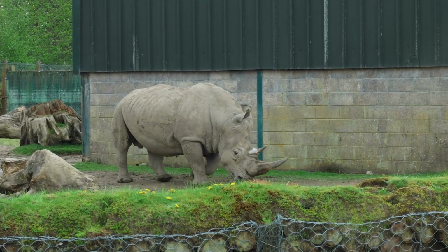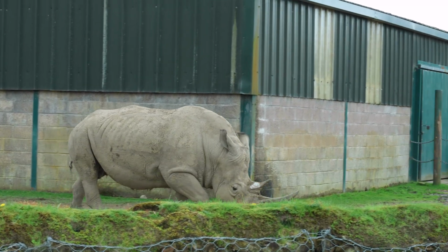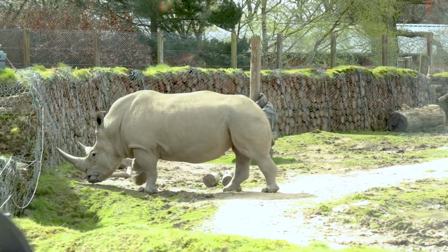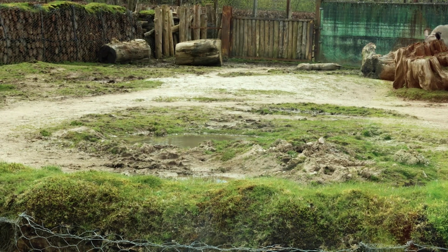They will charge if they feel threatened or they need to protect themselves. That's what their horns are for. They'll charge at things, but they often can't see very well when they're charging because their eyesight is so bad. I can see in their enclosure a big muddy wet patch. White rhinos love to get muddy, kind of like pigs.